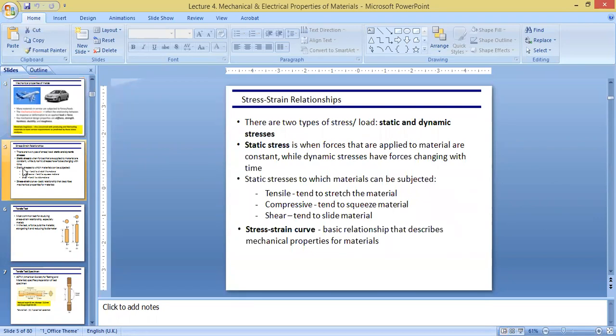So there are two types of stress or load: static or dynamic stresses. So we know what static is. Static means something that's not moving. Static stress is when forces that are applied to materials are constant, while dynamic stresses have forces changing with time. That's the difference. And static stresses to which materials can be subjected can be tensile stress.